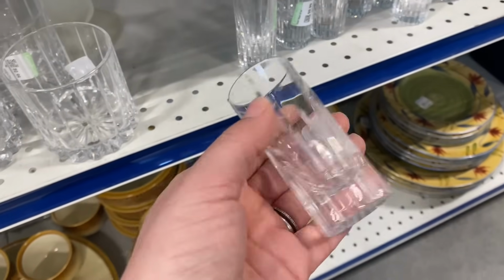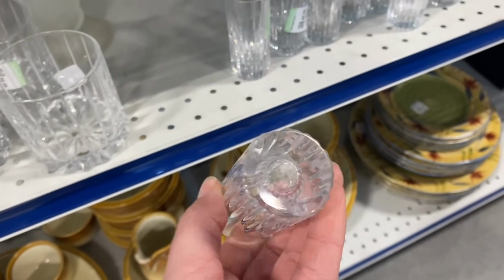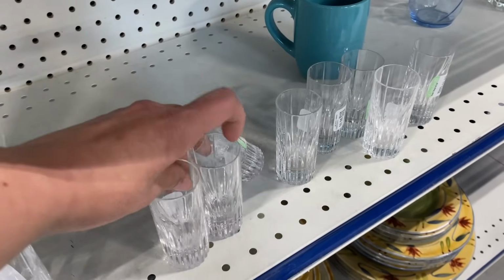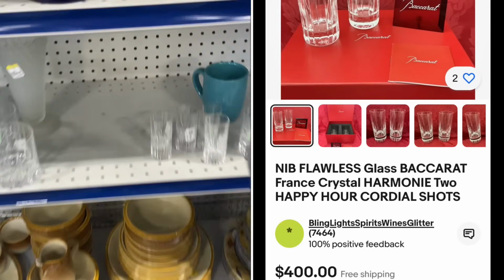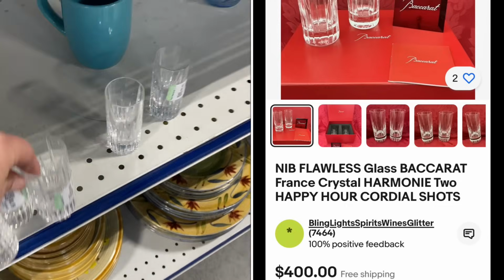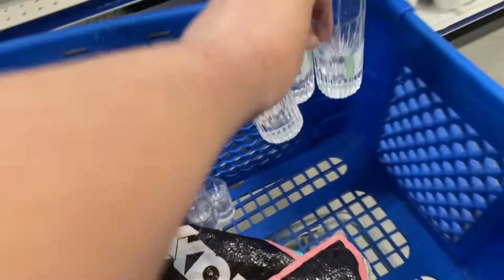These I was really excited about initially. I thought they could be Baccarat because they were so nicely made. I picked them up, but upon further inspection, I don't see any marks, so I don't believe they are actually Baccarat, but look how much they would have been worth if they had been signed. That brand can have some crazy great values.